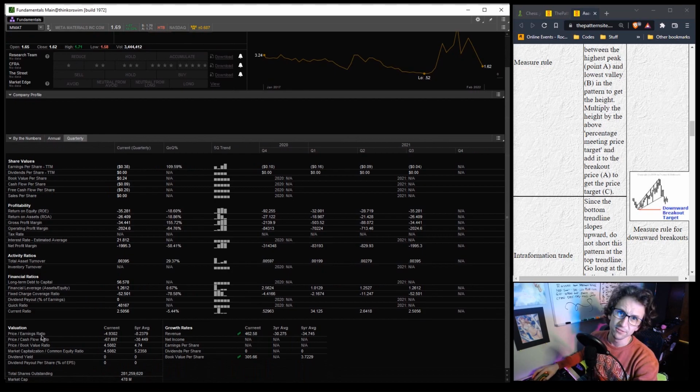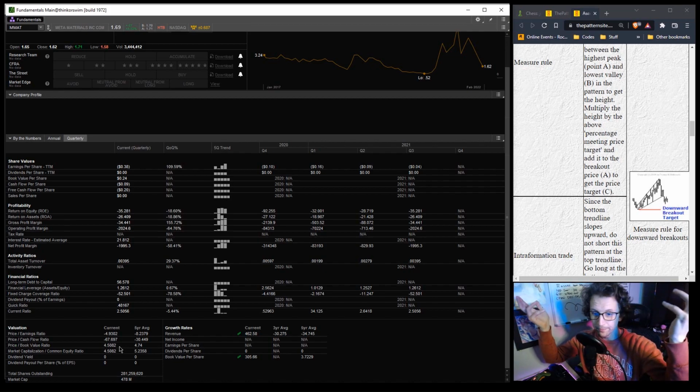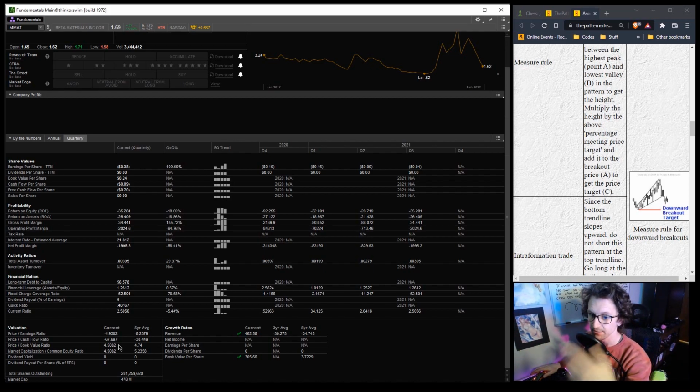What's our price to book value ratio? 4.5 is high for me to consider it a value stock. The book value is basically saying, hey, if everything goes wrong and they have to liquidate, how much is that compared to the price of the stock? And well, if it's high, that means that the price of the stock is higher than what the company has in assets.